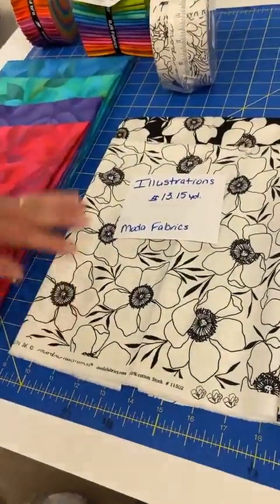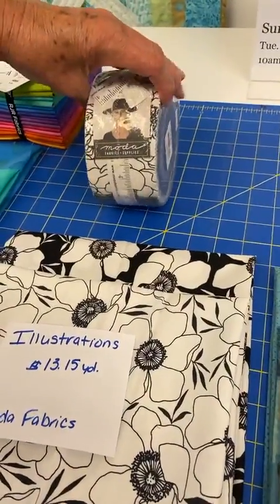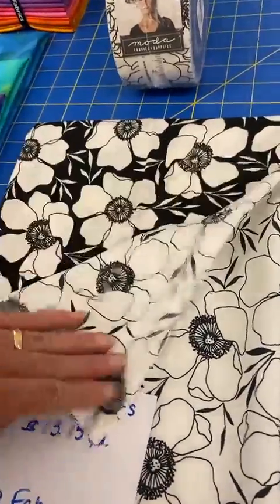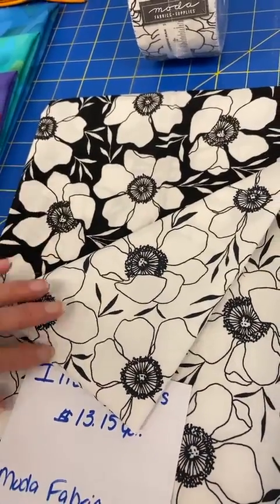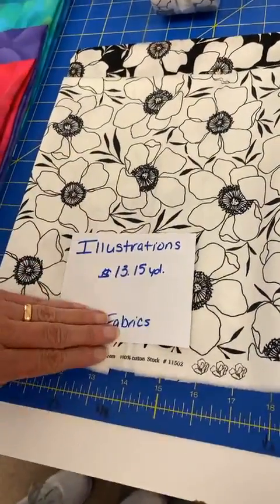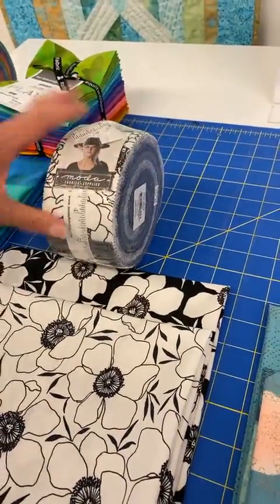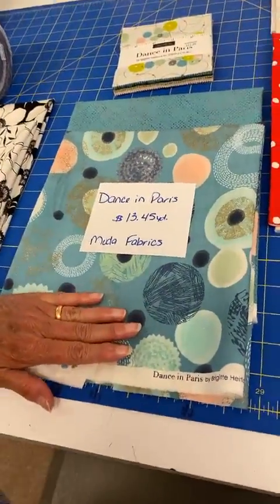Okay, and then a while back we got these 2.5-inch strips from Moda, from a line called Illustrations, and we had gotten a couple of bolts to go along with it, and those have now arrived. So they're black and white, the negative and positive of the same design. So the flowers on the white and the flowers on the black. Those are from Moda, and they're $13.15 a yard, and they would go along with any black and white, but we also have the 2.5-inch strips that go along with those.